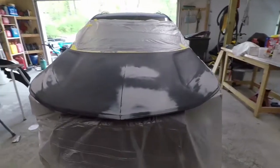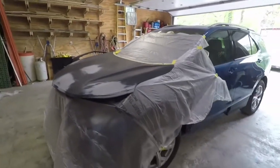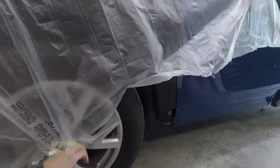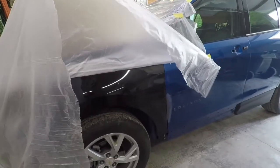I've got it all scuffed. I'm going to clean it up, and I'm just going to prime the whole thing. That way I can get it all sanded nice and smooth. Once I do that, I'll be able to wet sand the fenders. The fenders are off the donor car. As you can see, they're in good shape, both sides.